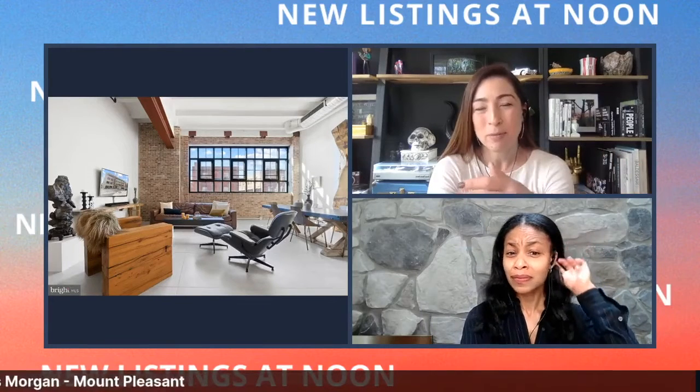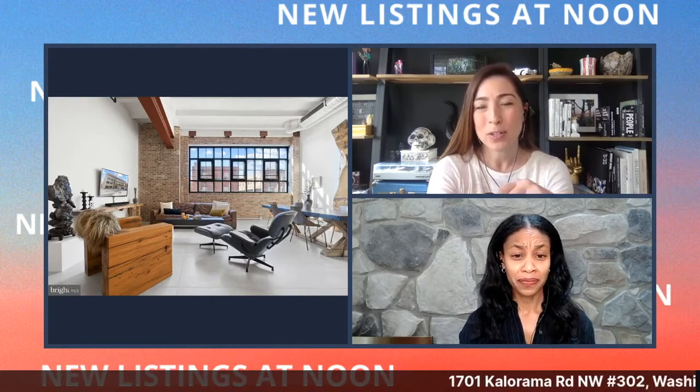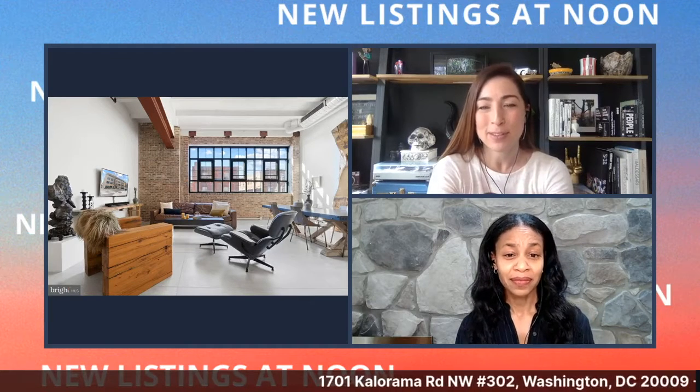Those windows are just so unique. You just don't see that in a lot of places. And frankly, you really can't put something like that in a home, like in a townhome or single family house. So it's just so awesome to be able to see those in this listing.